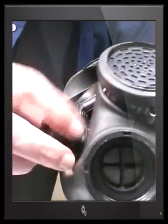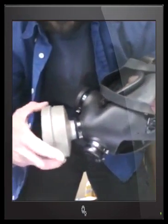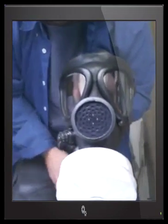And I'll put the tube in later. Again, I'll do a full review of this as I get used to it and can actually do something impressive with it, so that you guys are looking at it and say, hey, this guy knows his stuff. Right now, I'm a noob. But this is a mask that a lot of people have been recommending.